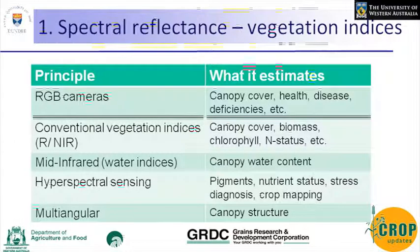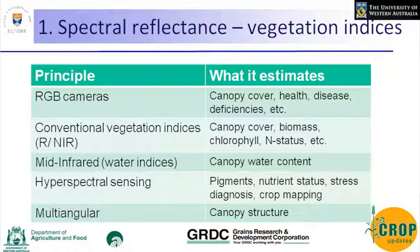Okay, just a brief summary. We can get information on crop canopy cover remotely from vegetation indices, the conventional vegetation indices I've mentioned. We can get it from RGB cameras. We don't need the characteristic vegetation indices to get information. Simple cameras can often be as good from a remote sensing perspective. We've also talked about water indices, the mid-infrared indices. Although they give a measure of canopy water content, they are unfortunately, at the present state of development, really rather imprecise. So to date, we can't put too much reliability on them.